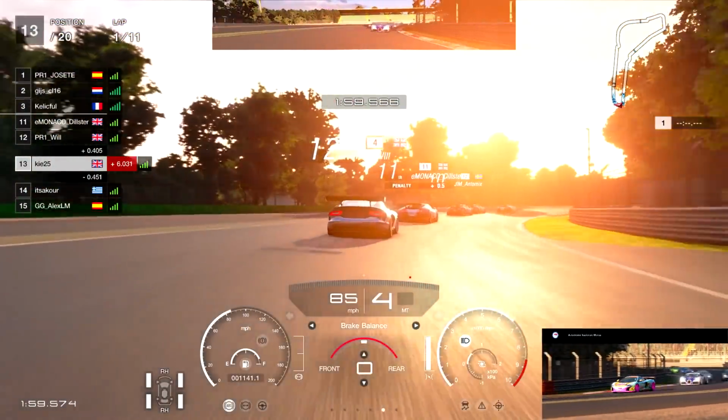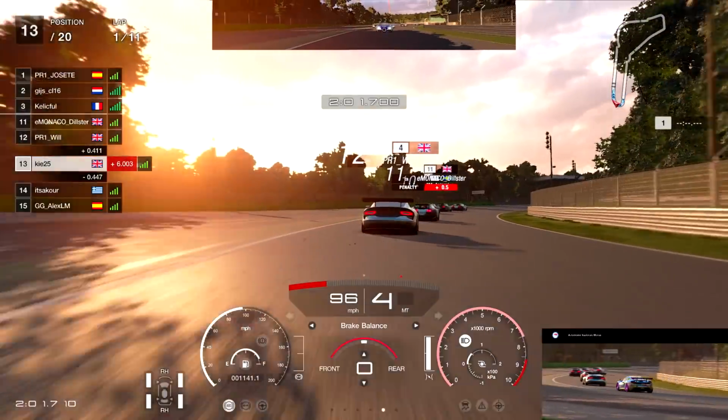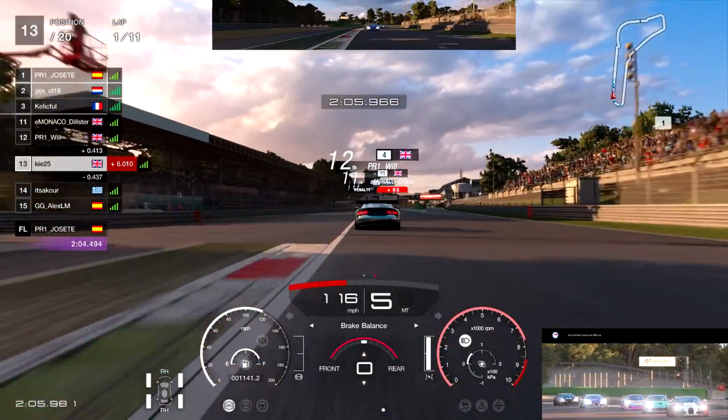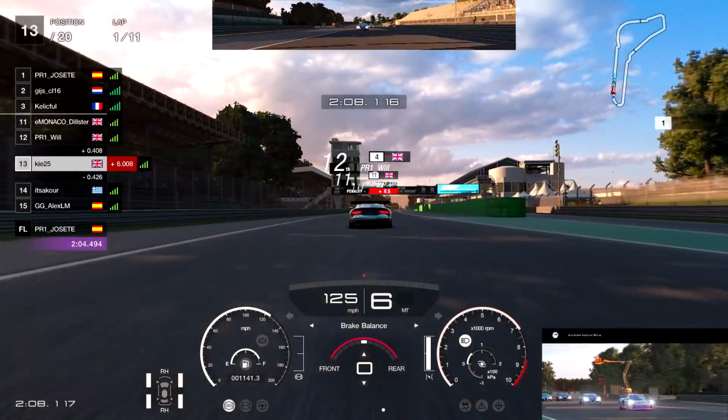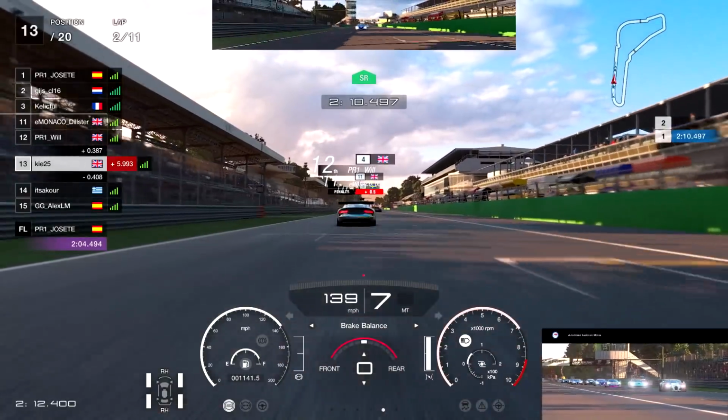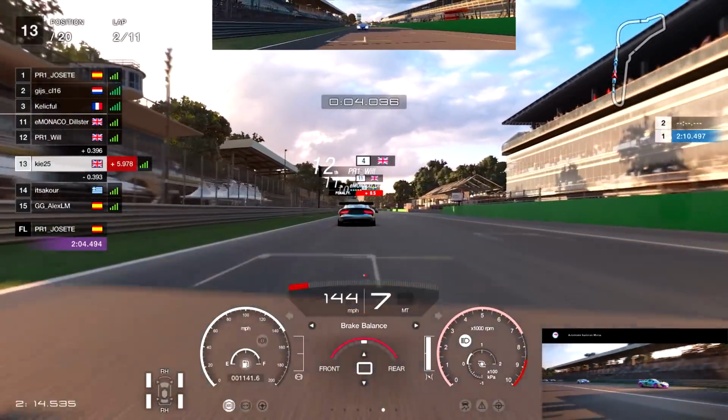The 2 Lesmo corners, particularly good through them, was able to gain a 10th or 2 on them corners, and the final corner quite good through there as well, as we now work our way down the main straight to finish lap 1. So we've gained 1 position and not got a penalty from that lap 1, and that is always a positive on Gran Turismo.